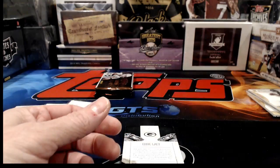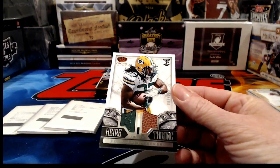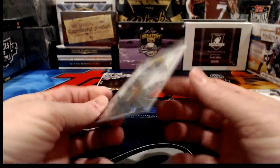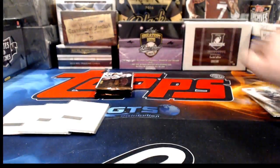Sam Montgomery to 199 for the Texans. And a little Eddie Lacy rookie. And Eddie is to 299. You've got a piece of the jersey and a piece of the football.